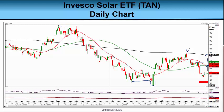Okay, trailing stops can be set as percentages or dollar amounts. You can do either or just a flat price amount, as we did when we placed our stop at 59. So you can choose any of those, but again, in this market, I'm not in the mood to take unneeded losses, so I'm going to keep my discipline very strong. It looks like the TAN could come back here. You may want to keep an eye on the TAN in the coming week.